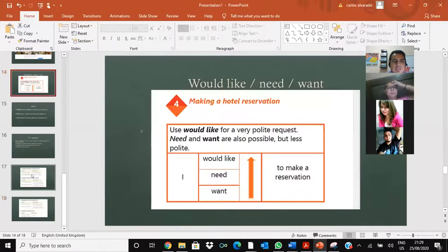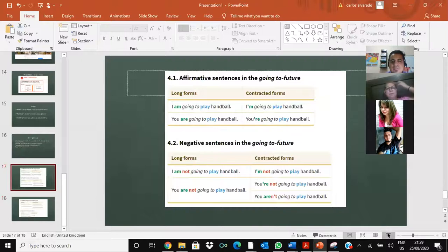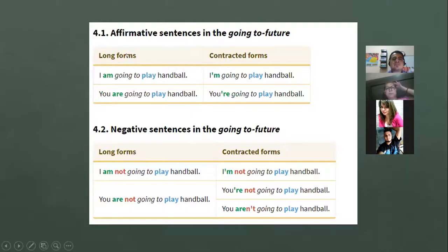Okay. Let me show you an example here. Another example. Affirmative sentences. I am going to play handball. Right? I can use contractions. ¿Sí? ¿Puedo usar contracciones? Yes. I'm going to play handball. You are going to play handball. You're going to play handball. Okay?